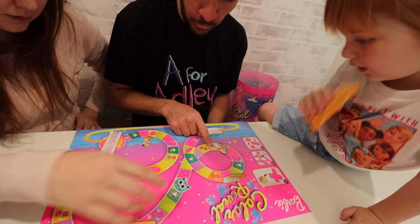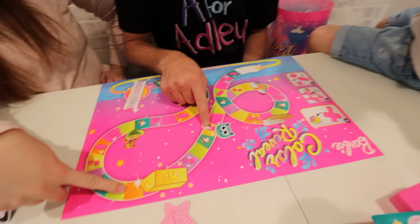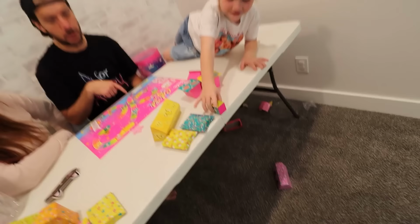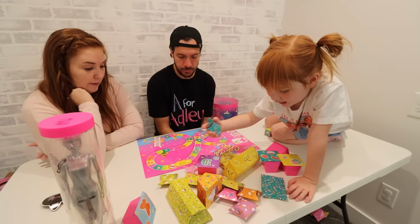Orange. Where is orange over here? No, that's not orange. That's yellow. Adley's turn. Oh. Ooh, green. Double packages. I want this one. Okay. And then I'll do this one. Those are your little packages.